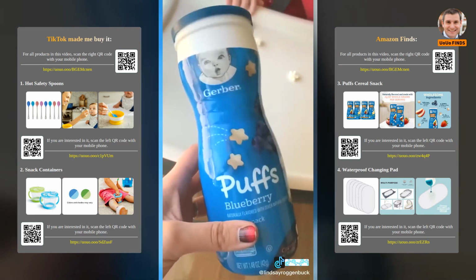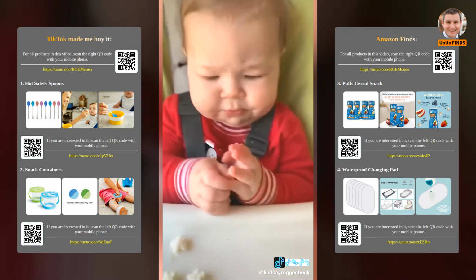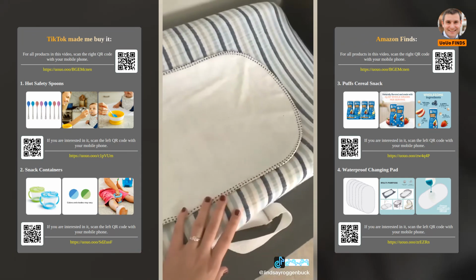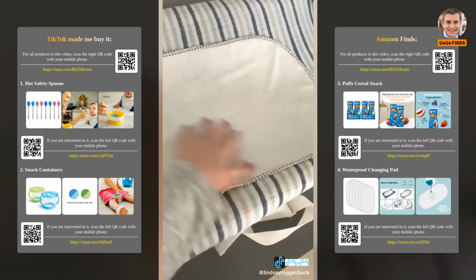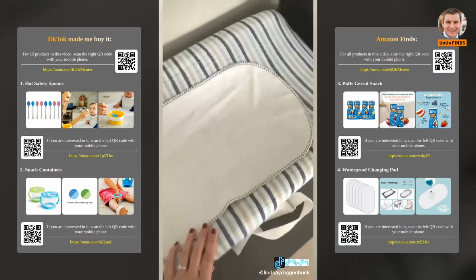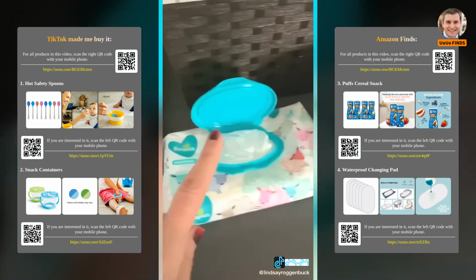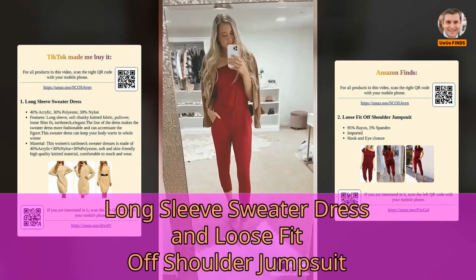Speaking of snacks, these are always a hit, Blueberry Puffs by Gerber. This guy approves. I love these changing pad liners. They're waterproof by Munchkin because you can easily throw this in the wash as opposed to this if your baby leaks or has an accident on their changing table. I really like these OXO wipes dispenser because I am always guilty of leaving my wipes open and the pack dries out.